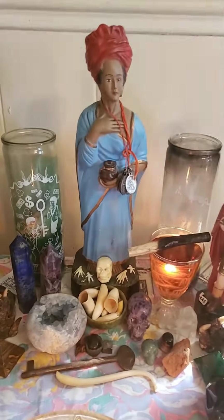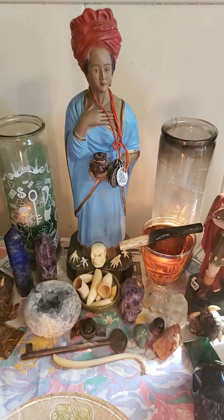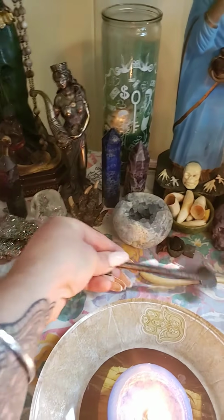This is my Marie Laveau statue that I brought back many years ago from New Orleans. I go down there and work usually once a year. This is a handmade key that my husband found for me in an antique shop and brought home.